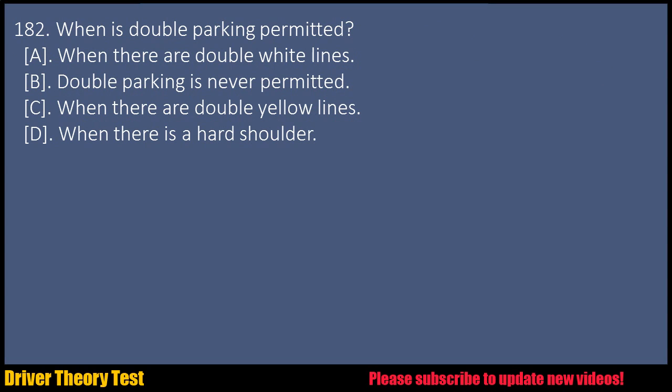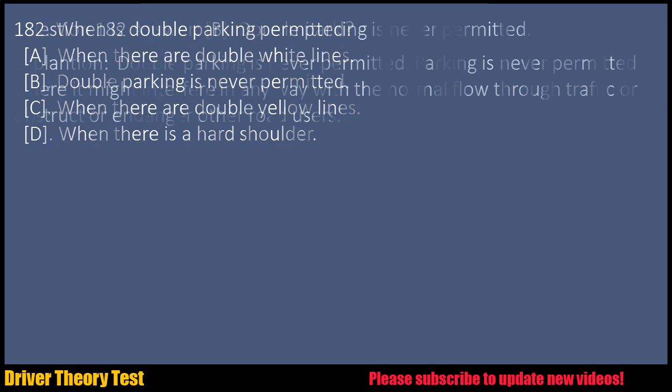Question 182. When is double parking permitted? A. When there are double white lines. B. Double parking is never permitted. C. When there are double yellow lines. D. When there is a hard shoulder.